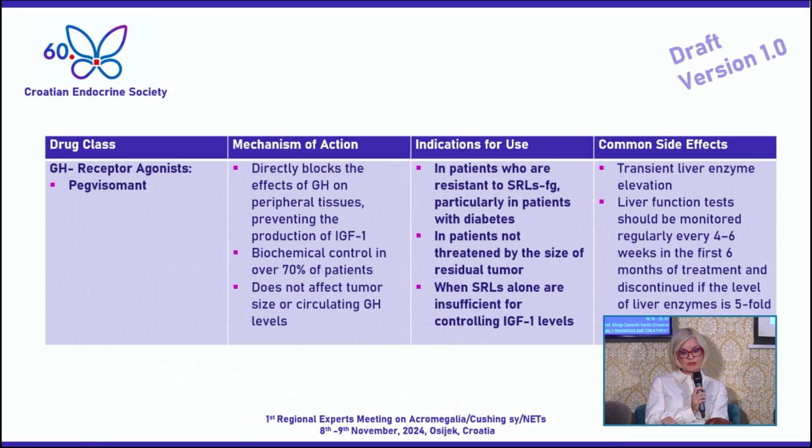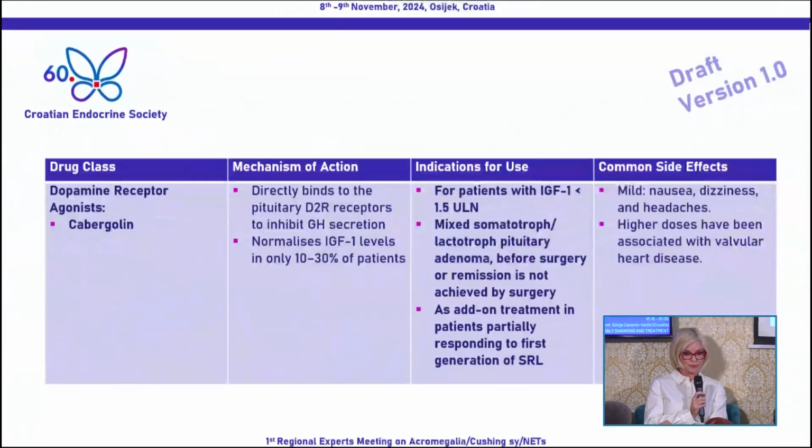Its indications for use are in patients who are resistant to first-gen somatostatin analogs, particularly in patients with diabetes, in patients not threatened by the size of residual tumor, and when somatostatin analogs alone are insufficient for controlling IGF-1 levels. Common side effects include transient liver enzyme elevation. That's why liver function tests should be monitored regularly every 4 to 6 weeks in the first 6 months of treatment, and treatment discontinued if the level of liver enzymes is 5-fold above the upper limit of reference range.